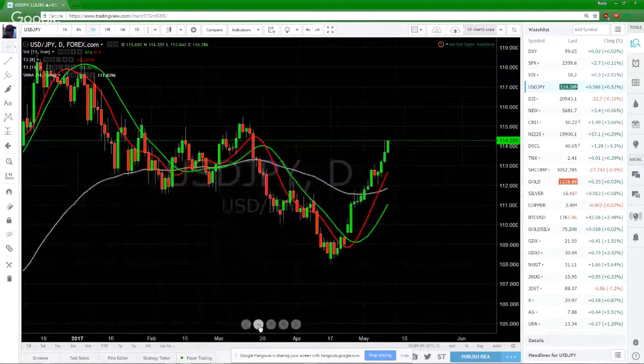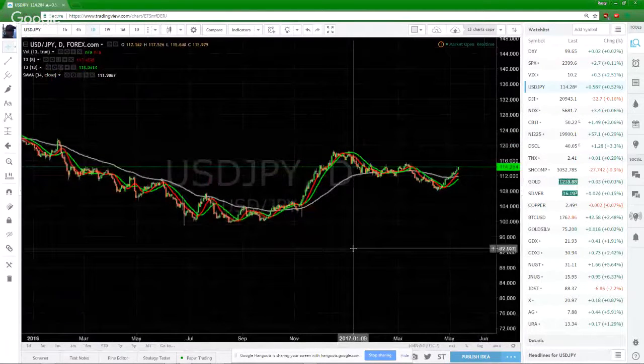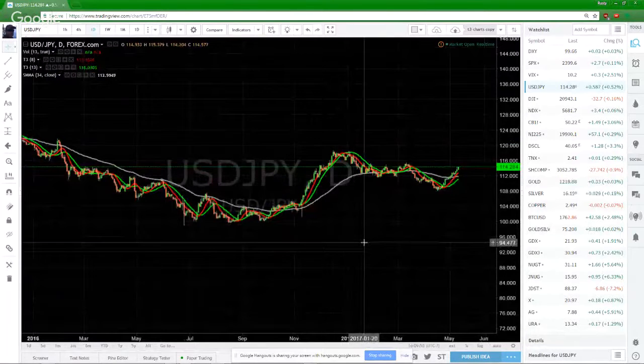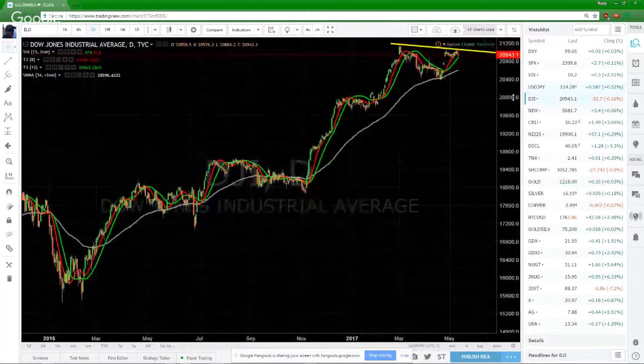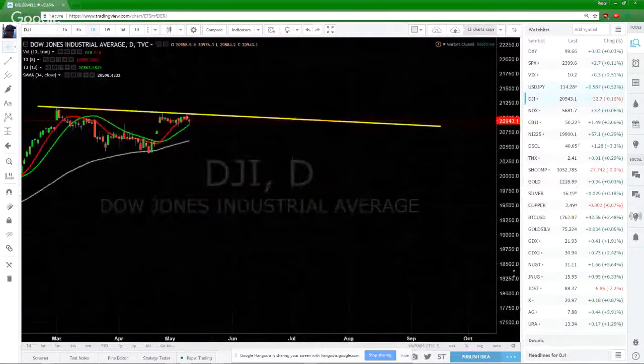Let's see, Dow Jones. Dow Jones putting up a double top there. Boom, boom. Lower high. Close below the 8. Momentum is dying. Something's going to happen, a thrust out of that mess, or it's going to come back in.